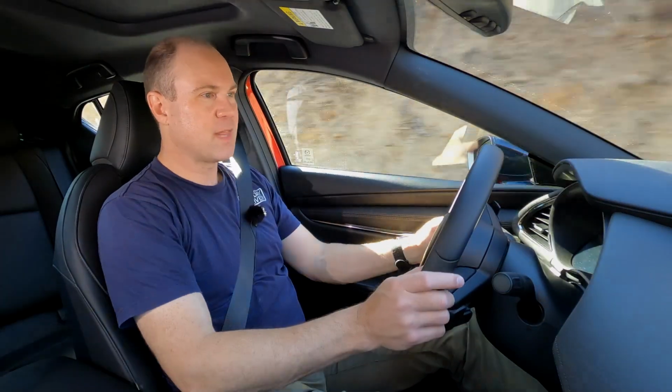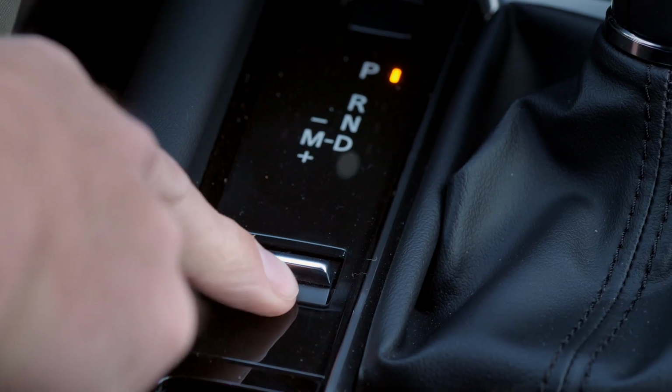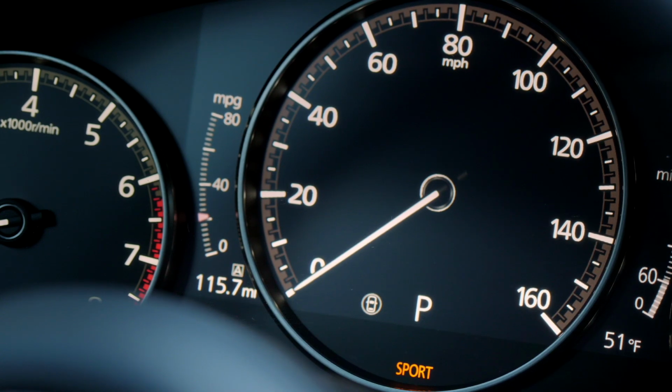We've been in some cars in the past that have a sport button that we can't figure out what it does. That's not the case anymore with the sport button in this car. No longer is it just throttle response. As a matter of fact, now it changes the steering feel.